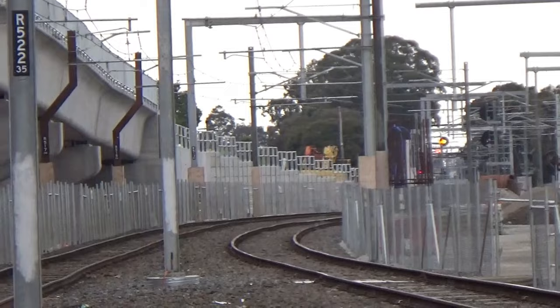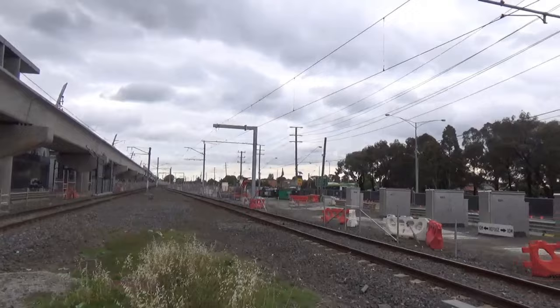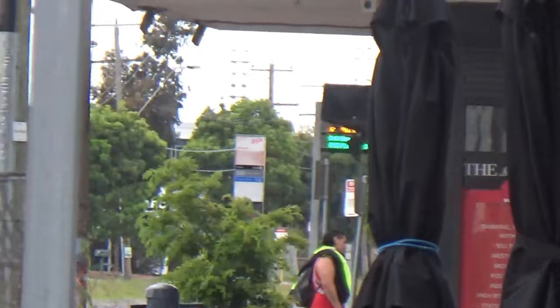Keon Park's got bus connections, so perhaps that's another reason for it getting a 3 over a 2. Yeah, that's route 555. If we move to this side, probably won't be able to get it in view. I don't know if you can make that out. That's for the 902, the smart bus through to Airport West.